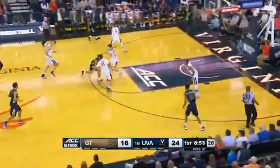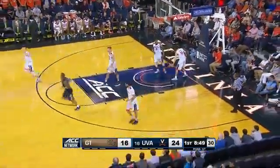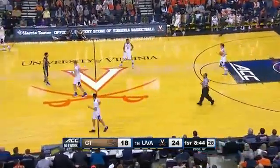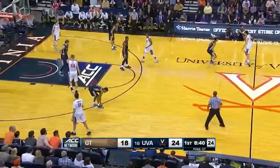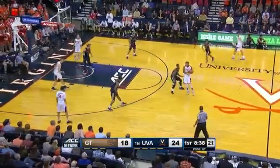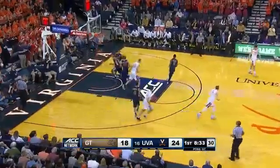Todrick Jackson trying to find an alley and scores with the left hand. Attacking in transition is something you must do against this defense. Get downhill. Don't allow the half court to get set. Jackson attacking with that left hand scoop off the glass. Georgia Tech to within 6. 8-2 run by the Jackets. Guy answers at the foul line.